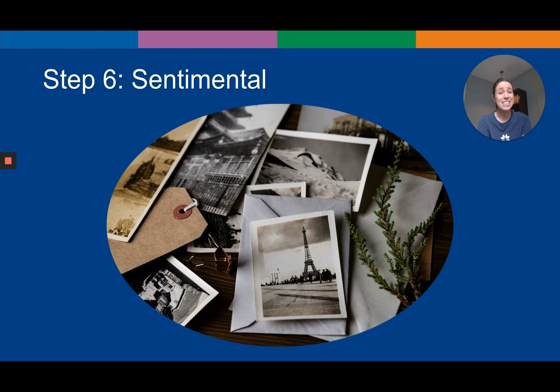Finally, we've made it to the last step, and this is all of our sentimental items. So sentimental items are important to save for last because they're probably the most emotional and they're probably going to be the hardest to decide whether to keep or to toss. So we save this to the end so that we have at this point gained some experience and some practice in getting rid of or deciding to keep different items.